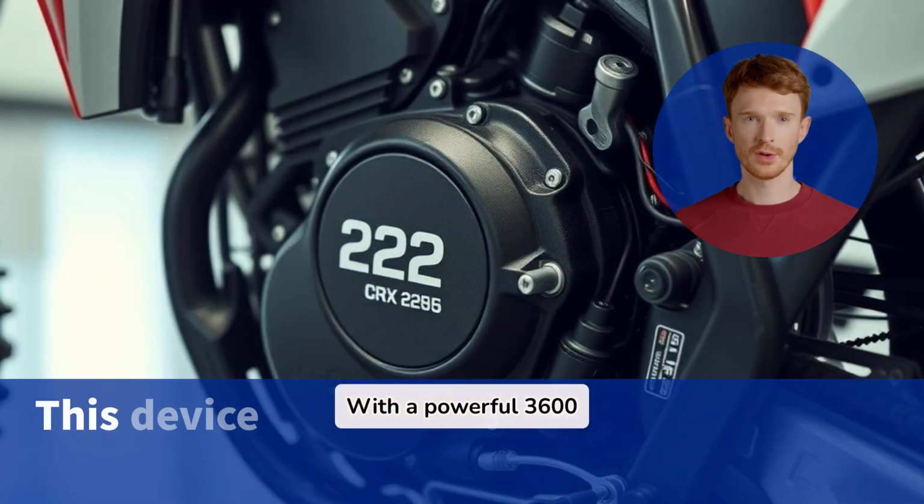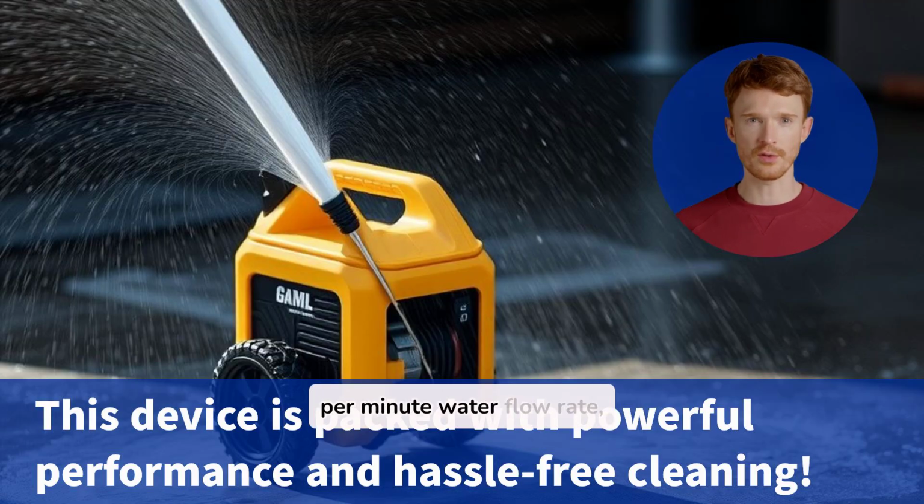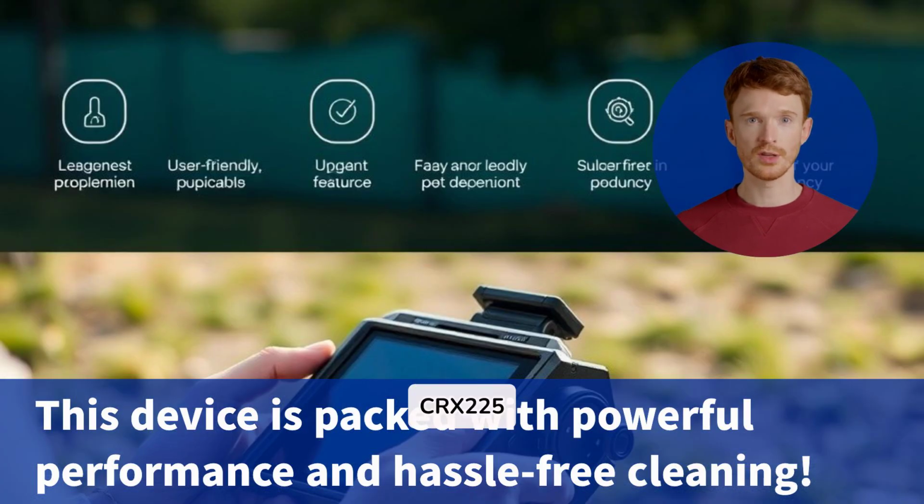With a powerful 3,600 psi pressure and 2.5 gallons per minute water flow rate, this unit is equipped with a powerful 224cc CRX 225 engine to easily handle any cleaning challenge.